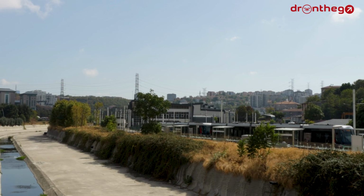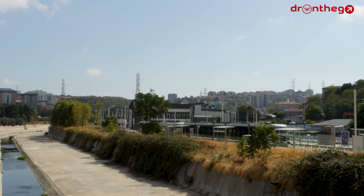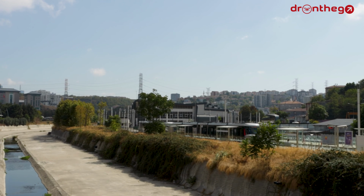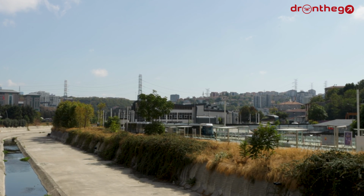The only thing that I do not really get about Istanbul's new trams is the fact that the lines are completely separated from each other, while they provide connections at certain stations. This separation is also in the physical infrastructure.